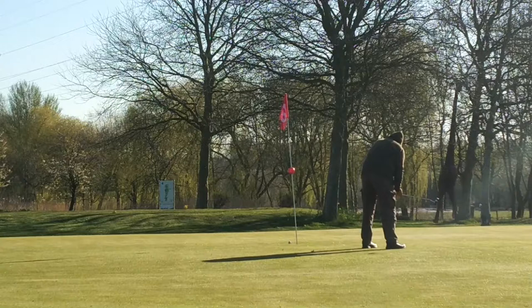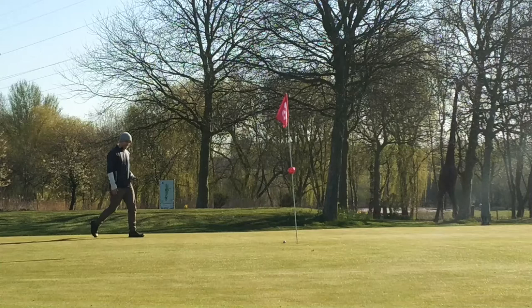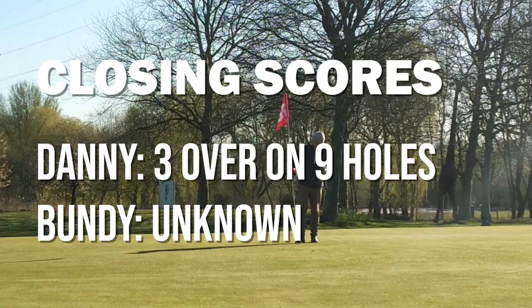I think I'm out of frame to the left. Yeah, nice putt. That's a tap in for par. Alright, so we end up 3 over through 9 holes.